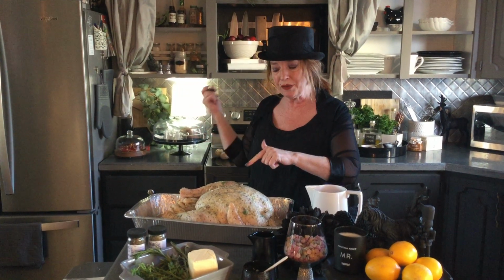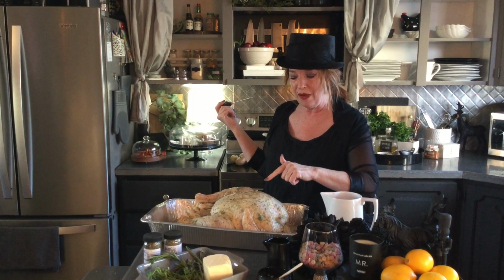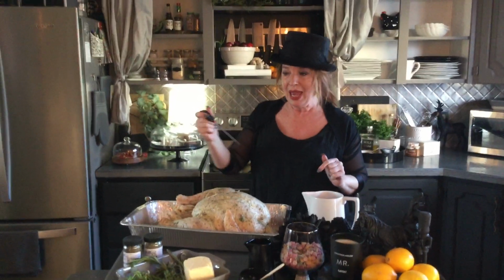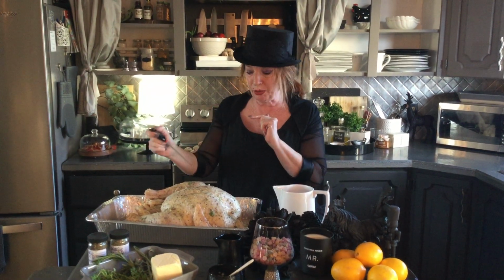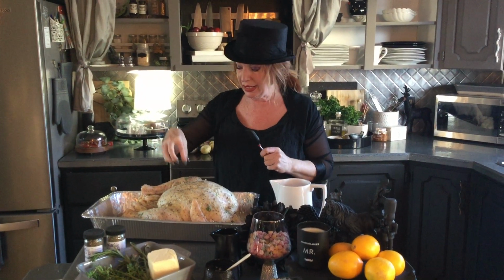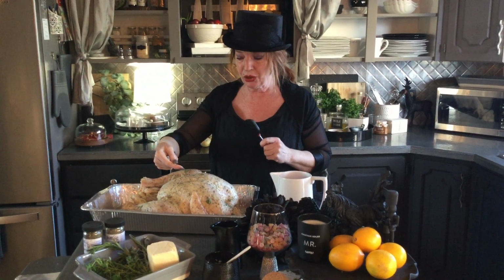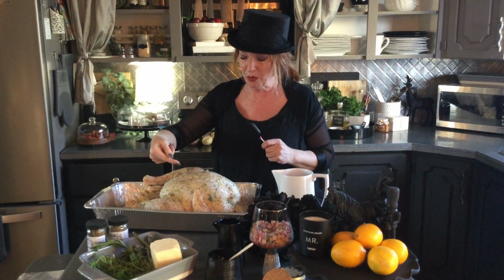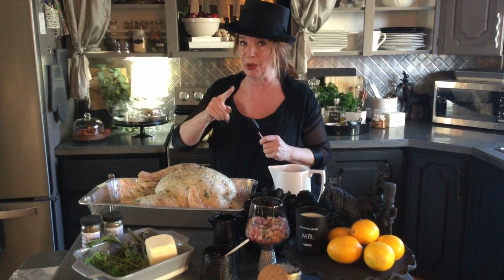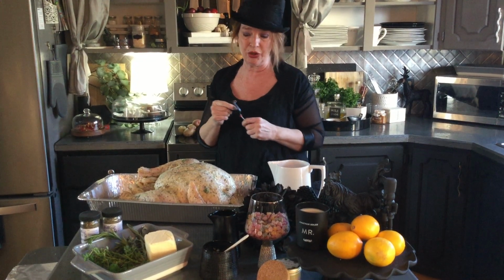So after you've taken it down to 375, after the 2-hour mark, once you see browning starting to happen, I then want you to put your thermometer in, and don't go into the dark meats. I want you to go right into the breast. Start in the middle of the breast and slide this way, because you do not want to hit a bone, because you will not get an accurate temperature.